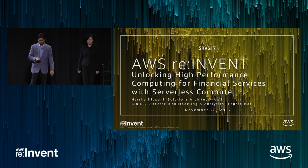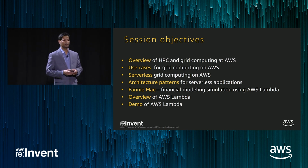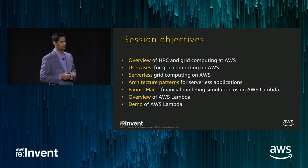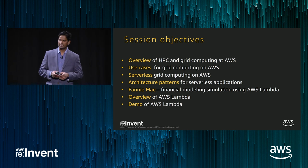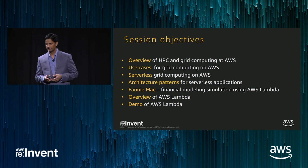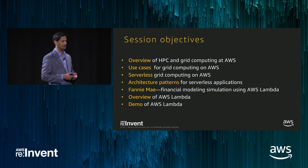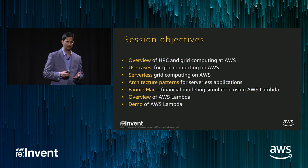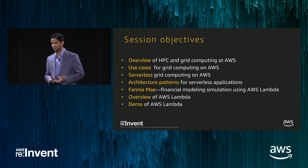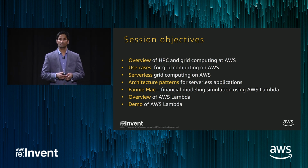Okay. Thank you. All right, just to level set, we're going to first review the session objectives. This is an advanced level session. I'm assuming you have background on AWS services, particularly Lambda and S3, because we're going to be talking about a great deal of Lambda. But in case you are not familiar with this service, I will certainly give you an overview and then dive into the session details.